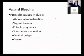Okay. Vaginal bleeding. Do vaginal bleeding, and then we'll take a break. Possible causes of vaginal bleeding. Just abnormal menstruation, heavier menstruation than normal. Could be from a condition known as endometriosis. One of the things that goes along with endometriosis is very inflamed, like hyperdevelopment of the lining of the uterus. So that extra thick uterine lining results in more bleeding during the menstrual period phase of the menstrual cycle.